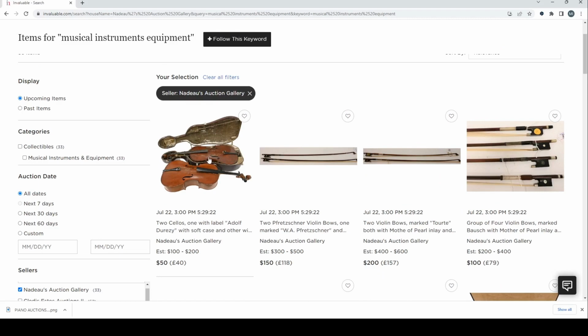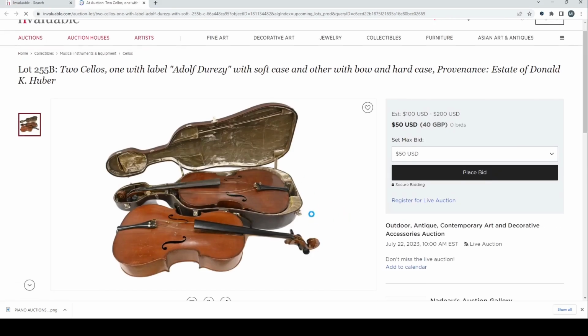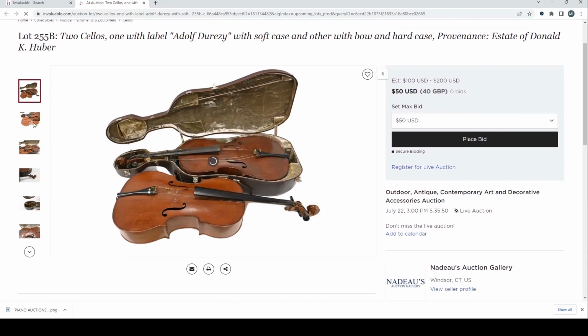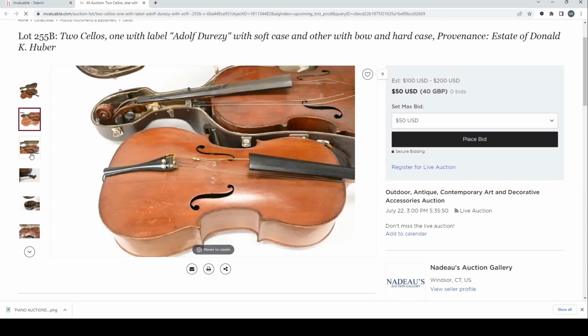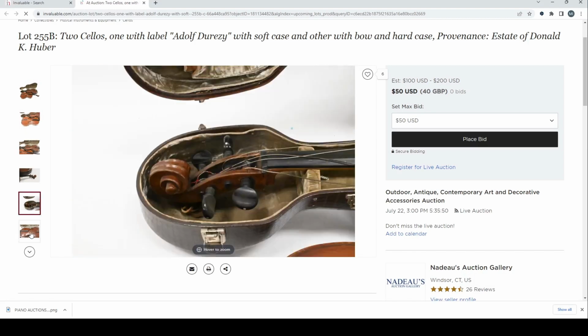It won't take super long, I don't think. So we have two cellos, one with the label Adolphe Derezi with soft case and other with a bow and hard case, from the estate of Donald K. Huber. So let's see what we have here. See if we can figure out what's going on.